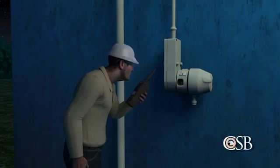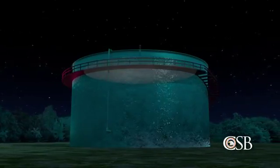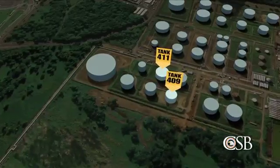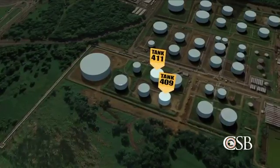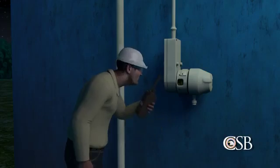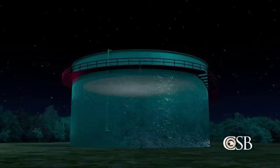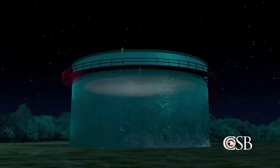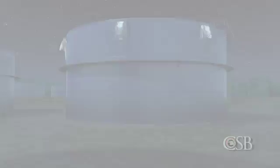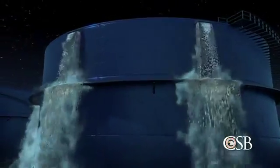At 10 p.m., the night of the 22nd, as tank 411 reached maximum capacity, operators fully opened the valve to tank 409. At that time, an operator read the level of tank 409 from the side gauge and reported it to his supervisor. The supervisor estimated that tank 409 would be full at 1 a.m. But shortly before midnight, tank 409 started to overflow.